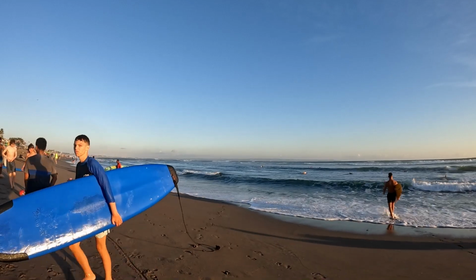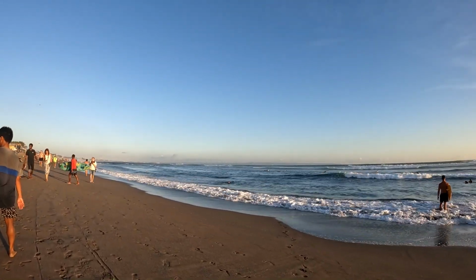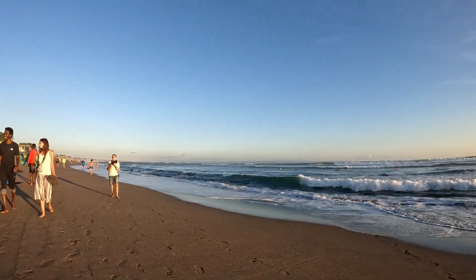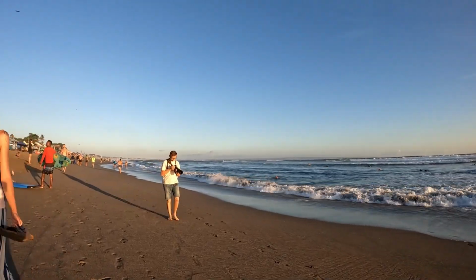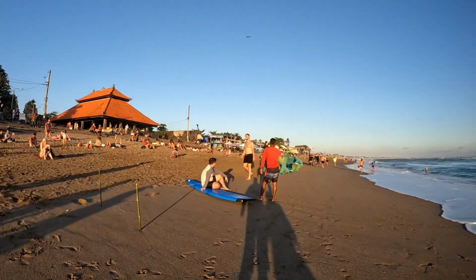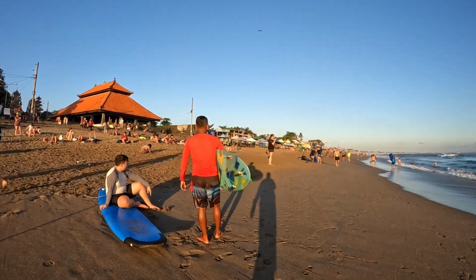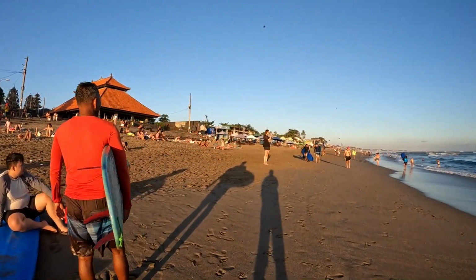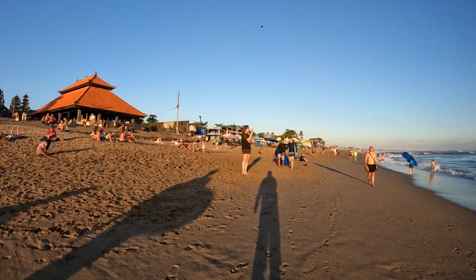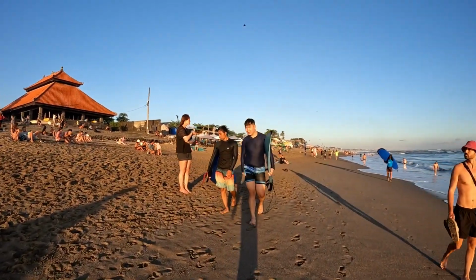This is Surf Cabin. So this beach is not really a swimmable beach. The current is very strong there. But this is a very great spot to surf. If you don't bring your own surfboard, you can rent one of them over here.